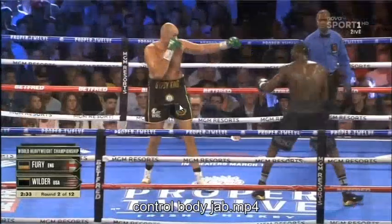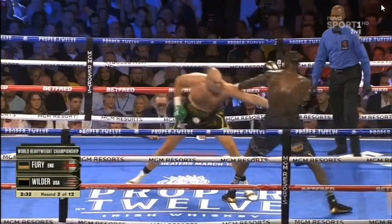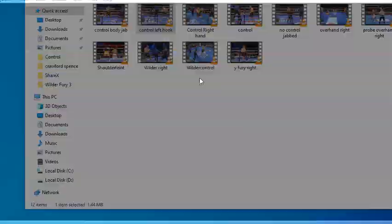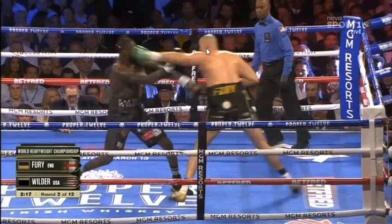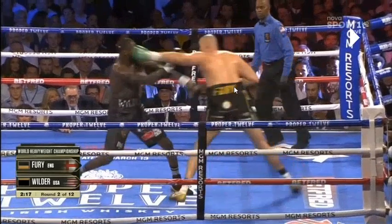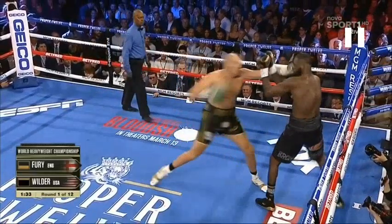Now, as you can see, Tyson Fury, off of his lead hand control, is also very exposed when he steps in with his jab. Each time he does this motion, even when he's hooking, he's stepping in, exposing himself over the shoulder. And if Deontay Wilder were able to slip his weight to the front foot during this motion, he'd easily be able to land an overhand right onto Tyson Fury in nearly any of these positions.